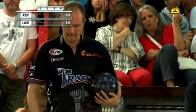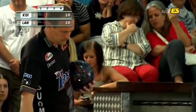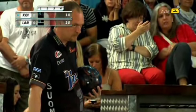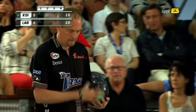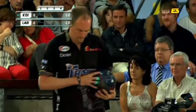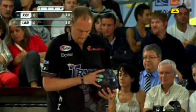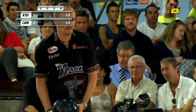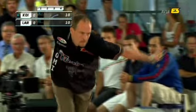As I watch Mika wipe the oil off of his ball, I've had people ask me, should I wipe the oil off my ball? You won't see all players wipe the oil off of their ball, and I'll tell you why if you're watching back home, because sometimes when that oil's on your ball, where it is allows the ball to skid through the heads. But harder players that go a lot straighter, you'll see them wipe the oil off the ball every single time.